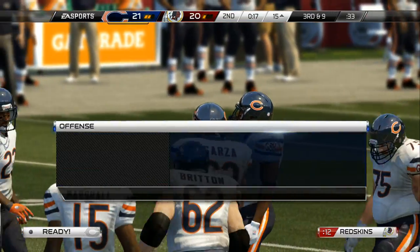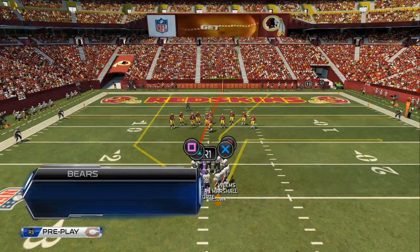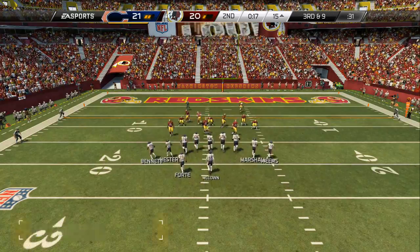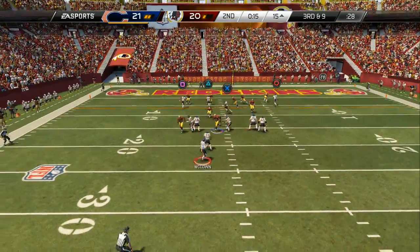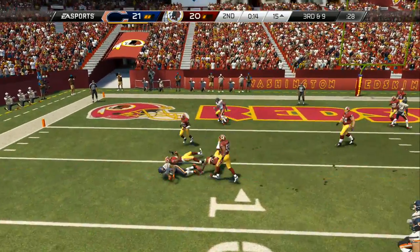Receivers and quarterbacks will always be on the same page. That's not, and it's another incomplete pass. Get ready. Defensive backs out on the field for this one. That left side.